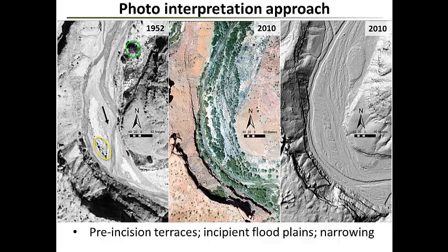And here's 2010 imagery. On both images, I identified floodplain surfaces, pre-incision terraces, active channel, and what were known to be young stands of cottonwoods and older cottonwoods on pre-incision terraces by cross-checking with the 2010 imagery. And then I also used LiDAR data to help confirm geomorphic surface calls.